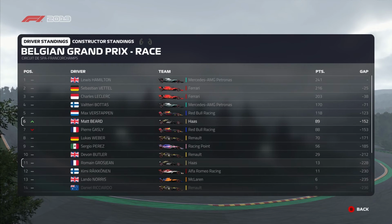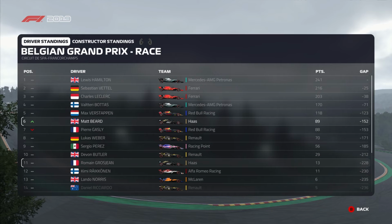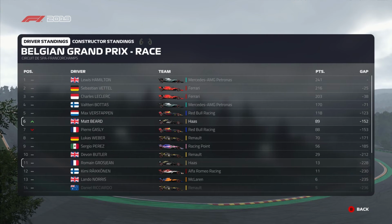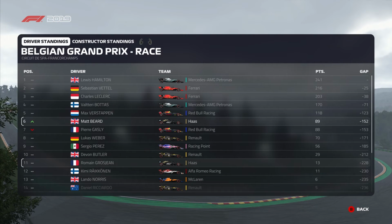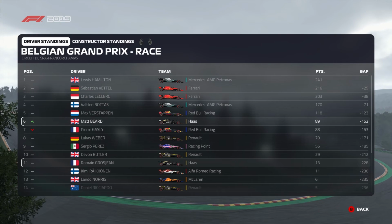In terms of the Drivers' World Championship, Hamilton now 25 points clear, a race victory ahead of Sebastian Vettel there, with Charles Leclerc further back. Bottas, his title chances are really fading away after that retirement there, 71 points back. But we jump Pierre Gasly now up into P6, best of the rest in the World Championship. They're only 30 points behind Max Verstappen as well there, as you can see. So having a really, really good day out of it so far.